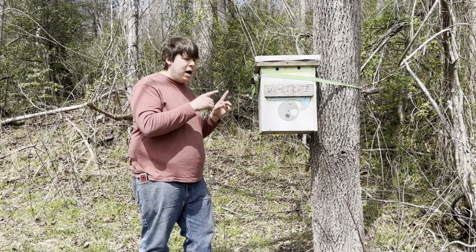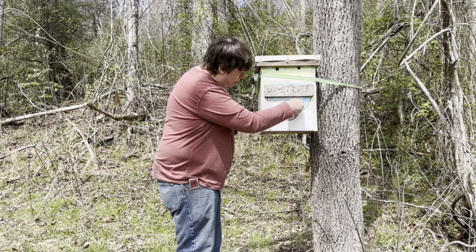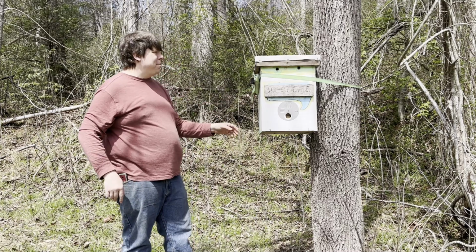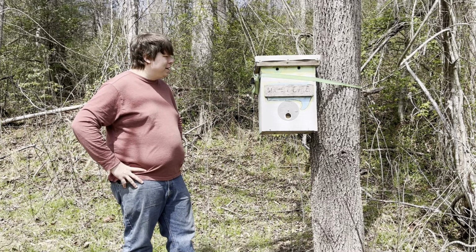So yeah, this swarm trap is level and it's set to go. I'll go ahead and put my opening up there. Yeah, it looks pretty good. I think that I actually got that up there pretty quick. I'm pretty proud of myself. So yeah, it looks pretty good.